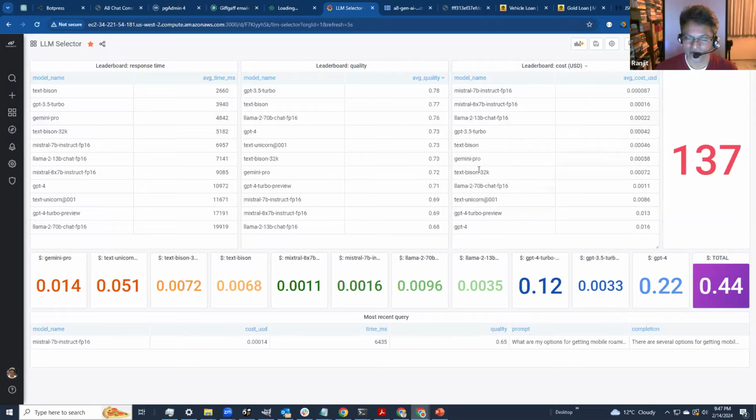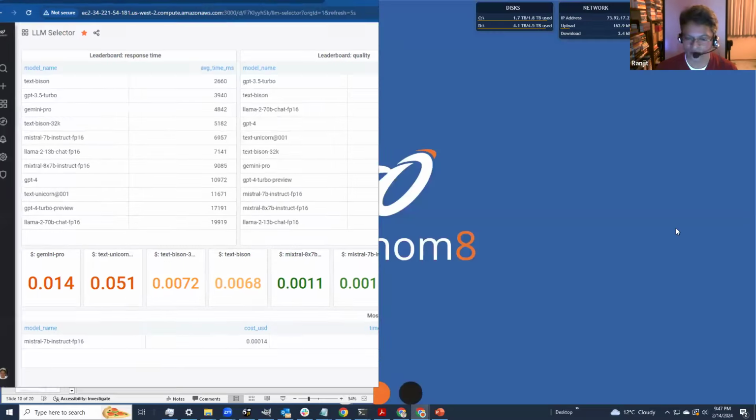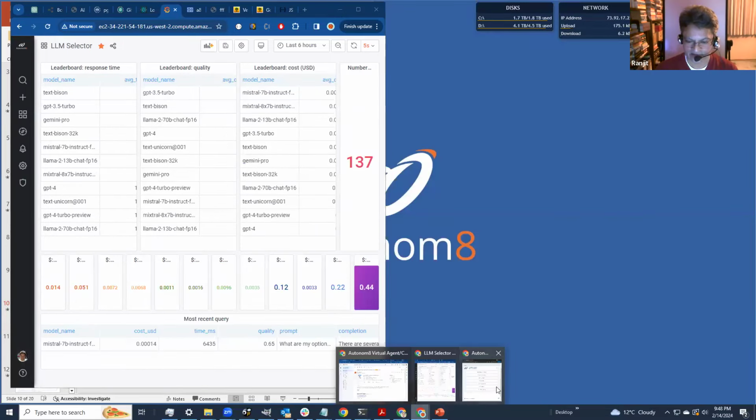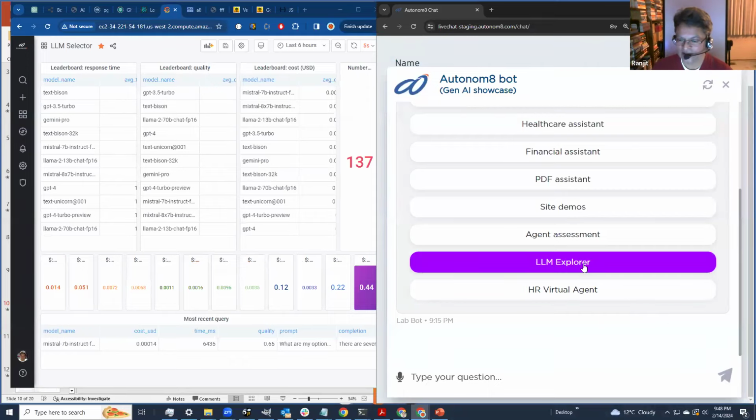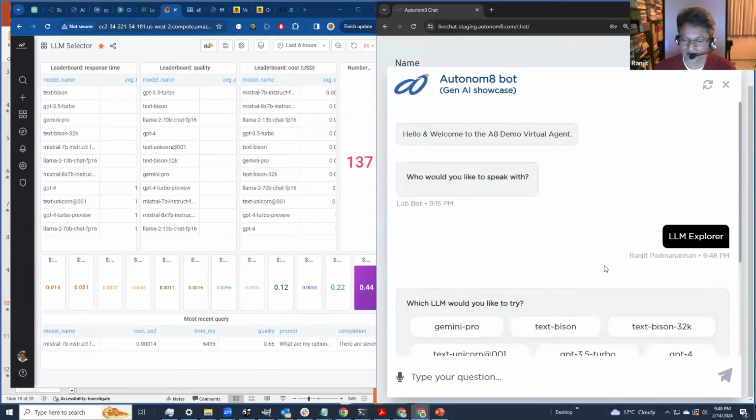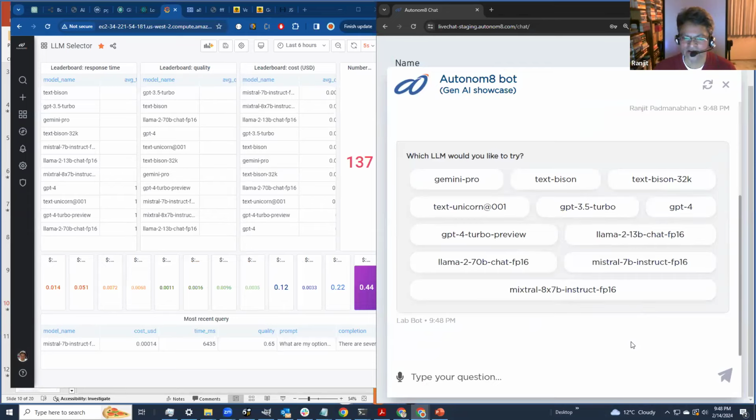While some of the Google tools sit in the middle of the pack and the GPT tools are lower down. So let me show you how this works. This is a dashboard that we have, and I'll scrunch that dashboard up for a minute, and I'm going to show you a tool called the LLM Explorer. This is just a simple tool that we have, and we can pick any LLM that we want. So let's say we go with Text Bison.